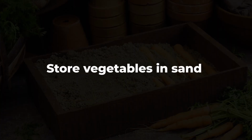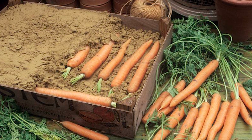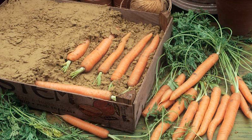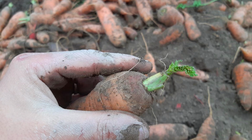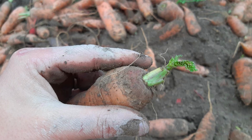Store vegetables in sand. In the cool cellar stood a wooden crate full of sand. In it rested carrots and red beets, bedded like small treasures. Grandma called it her winter nest. For months they stayed fresh, and when opening it, it smelled of earth, summer, and a time that never passes.